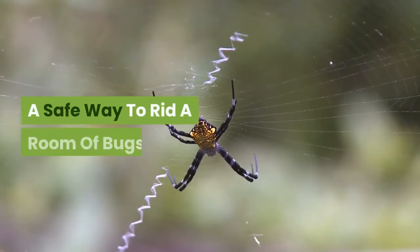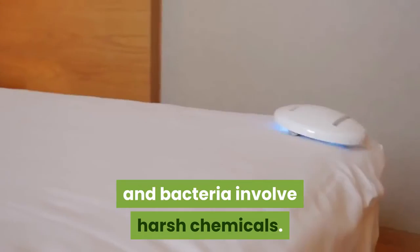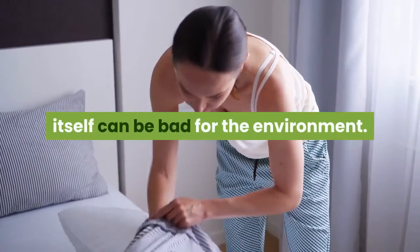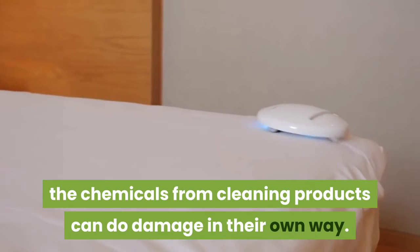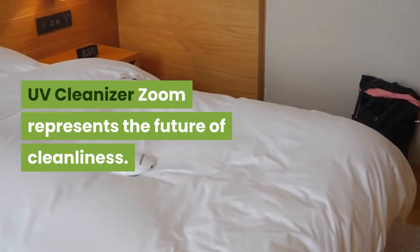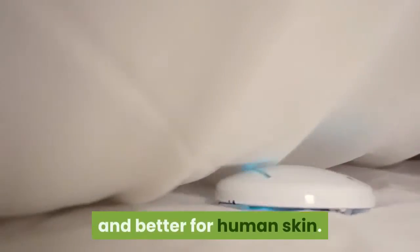A safe way to rid a room of bugs. The usual methods of eliminating bugs and bacteria involve harsh chemicals. Even washing bedding at high temperatures itself can be bad for the environment. Although those methods often make surfaces clean, the chemicals from cleaning products can do damage in their own way. UV Cleanizer Zoom represents the future of cleanliness. Because it uses UV technology, it is environmentally friendly and better for human skin.